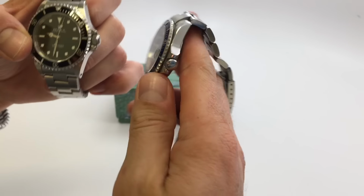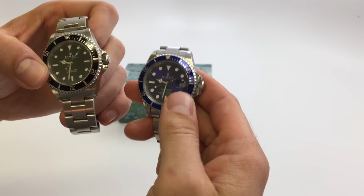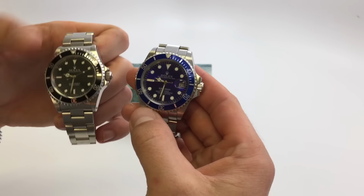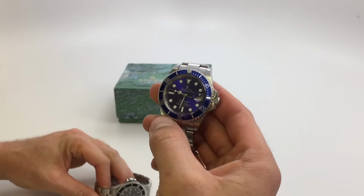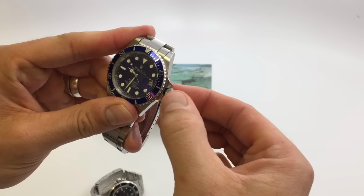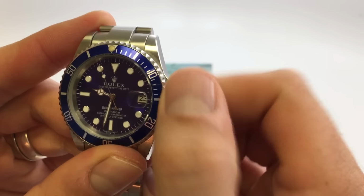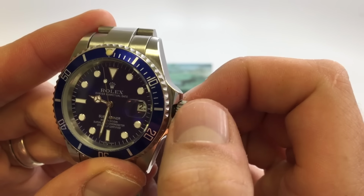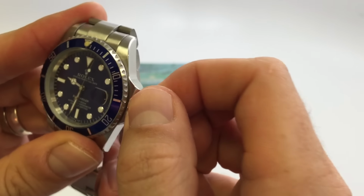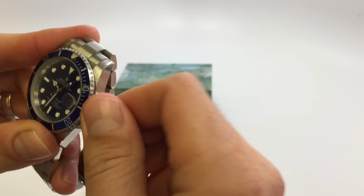The crowns are quite different too. They certainly don't feel the same when you unscrew them and wind them. I'll do that here in a second, one by one. The main thing that probably won't be picked up on camera is the sound when you wind it. So let's go ahead and wind the replica. See, it's kind of a high-pitched whine sound. It's not a super pleasant sound, I would say.